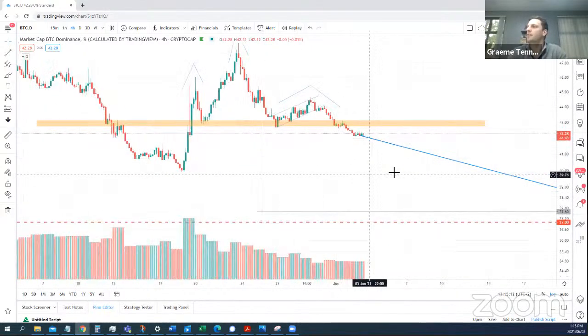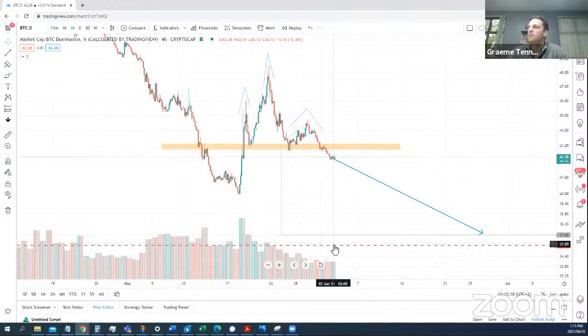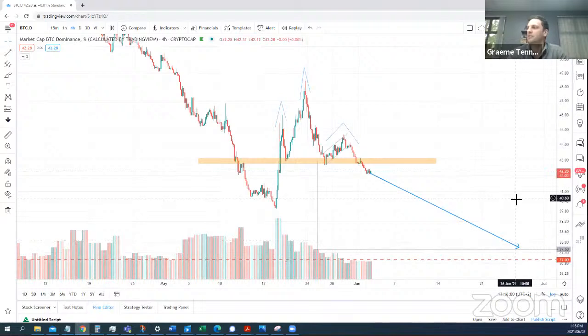The full target of this head and shoulders will take us all the way down to around 37%. I've got this dotted red line here because this was essentially the historic low of the previous bull market in 2017, where the Bitcoin dominance got to as low as 37. So I definitely don't think it's outside of the realms of possibility that we get to that level, and potentially even lower. You've got to expect now, after a 4-year period, that there's more potential projects to put up their hand this time around than 4 years ago. We got the whole DeFi space, as well as the old dogs, Bitcoin Cash and Litecoin and Neo and a couple of those old names as well. So there's just a bigger pool where money could potentially go. So I don't think it's unrealistic to expect that we actually fall below that 37%.